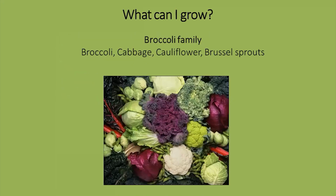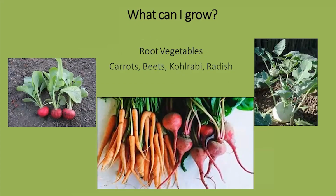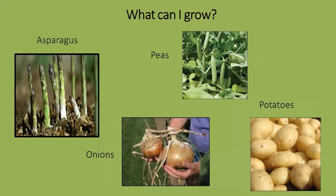Okay, now you want to know, what can I grow? For our early crops, you can grow items in the broccoli family. That would include broccoli, cabbage, cauliflower, and Brussels sprouts. You can grow leafy greens like Swiss chard, lettuce, dill, beet greens, bok choy, green onions, kale, spinach, just to name a few. Your root vegetables like carrots, beets, kohlrabi, and radish, these are all cool season crops. These are our early growing vegetables. And you can also grow asparagus, peas, onions, and potatoes.